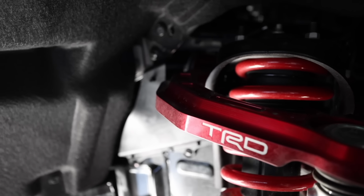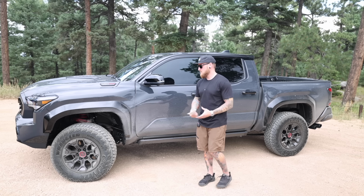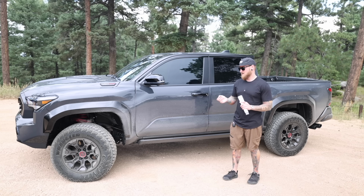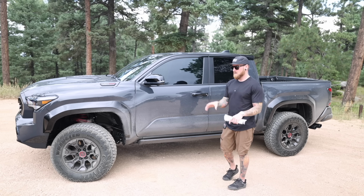This thing is probably sitting like an inch taller than some of the other models out there because of these suspension upgrades, and because of that I really probably won't have to lift the truck, and hopefully, I'm really hoping I don't have to touch the suspension at all, at least for a little while.